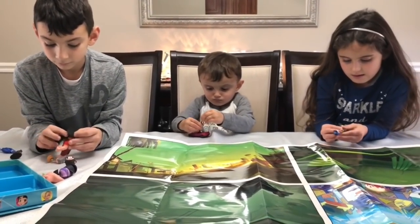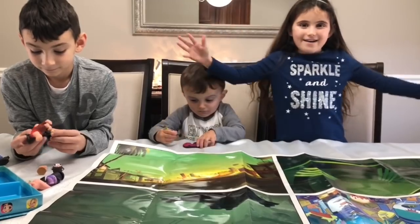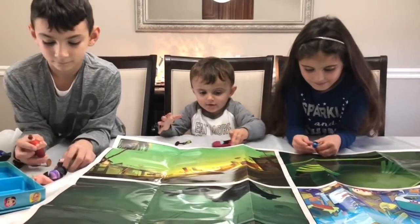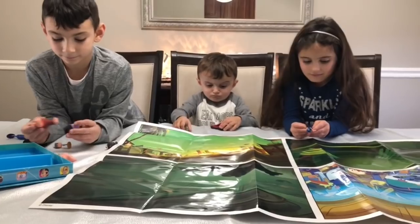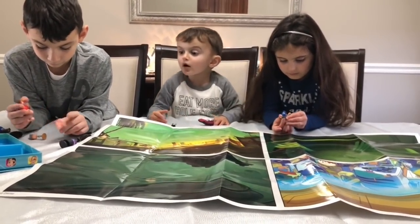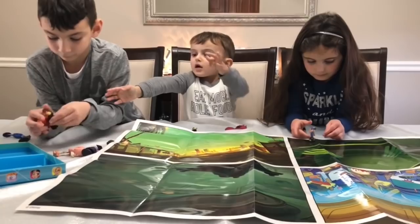But it turned out to be pretty awesome, because what happened when it broke in half? They both had one half. So Ralph wears his half, and Vanellope wears her half, so that they'll always be friends forever. That is an awesome part. All right, guys, I hope this isn't too much of a spoiler if you didn't see the movie, but this is all in the book, so you're going to see it sooner or later.